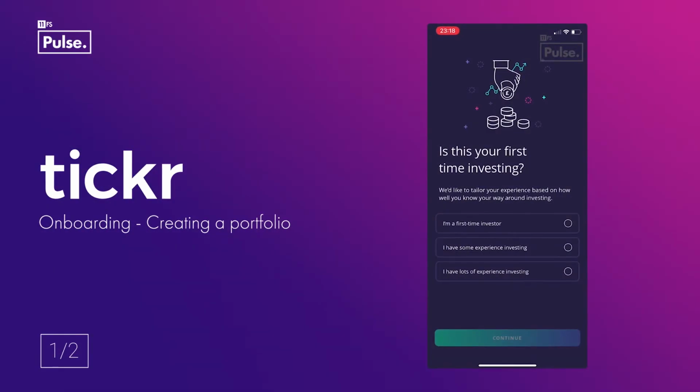But now we'll take a look at how Tickr actually works. Yeah, we're taking a look at creating a portfolio, which happens after the initial KYC step of the onboarding. So the user's already put in their email address, has verified via two-factor who they are. So this is just about personalizing the investment experience.